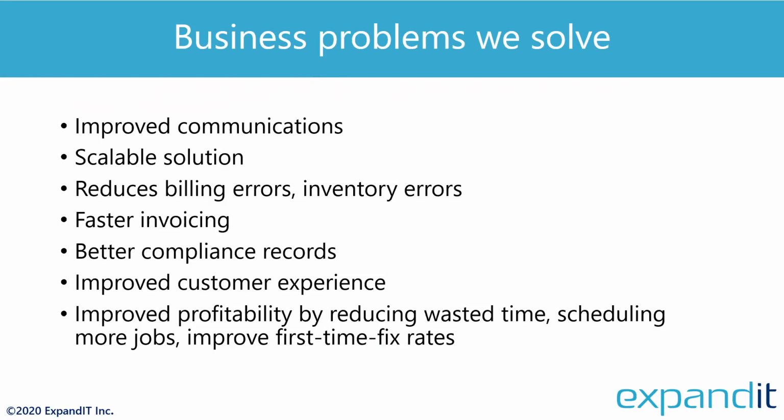ExpandIT helps to reduce billing errors and inventory errors by having everything connected directly with the ERP system. Invoicing is improved as well. Invoices can be sent right after a job is complete, removing the unnecessary paperwork and time it takes to create an invoice manually. It's also easier for compliance. With the ExpandIT solution, forms and reports can be done digitally to keep mandatory records such as safety compliance done correctly.